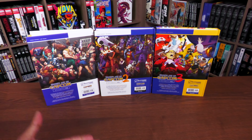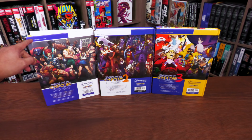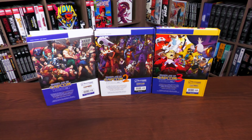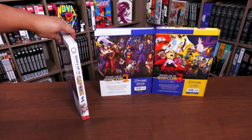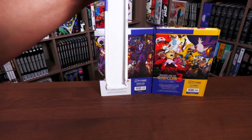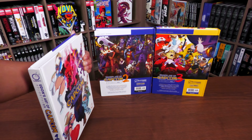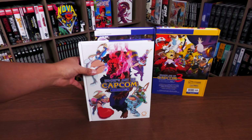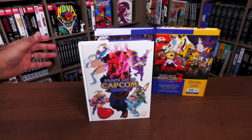Each one of these books retails for $49.99. And this exactly tells you what it is. Video games, art book. These aren't comics. These aren't collection of comics. They are just art books and beautiful art books at that. So you probably notice that they all have a flat spine, but we'll take a closer look at the binding here in a little bit. We'll crack each book open and talk just a little bit about some of the art that we like through here.